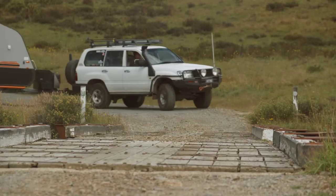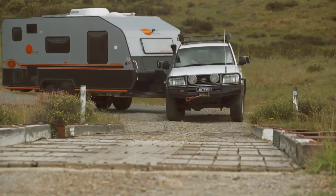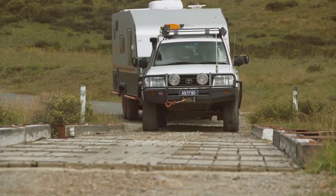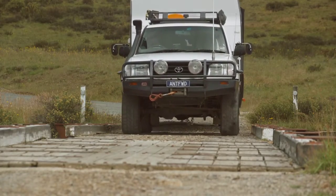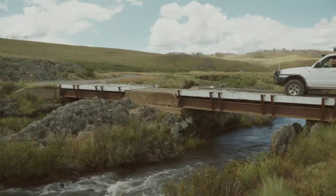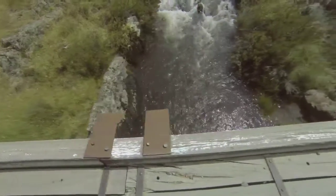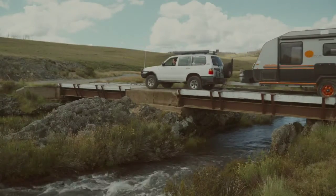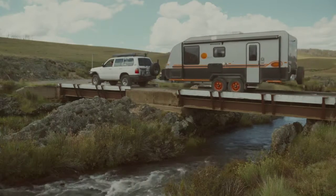There was another challenge before them here, a very narrow bridge with a sharp approach. Ant was always confident he'd handle the crossing, though Jane had a few misgivings. The Terra Sportz handled the manoeuvre very well considering the overall length of the rig with its extended drawbar.